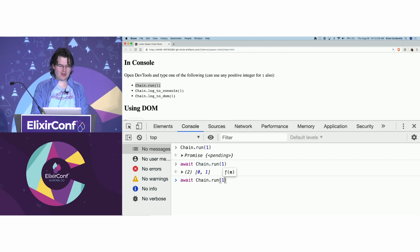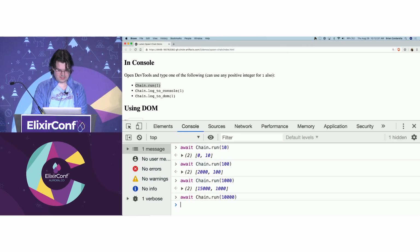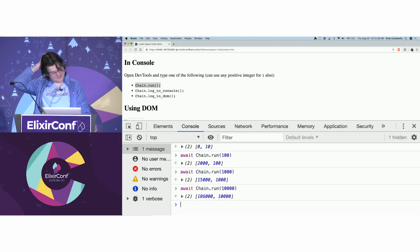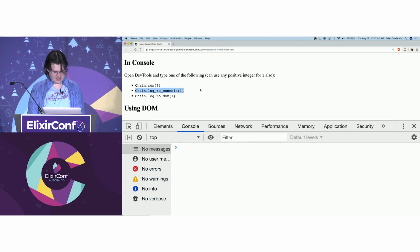So can we go bigger? How many processes can we run? 10? Okay, that was kind of boring. 100, 1,000, cool, 10,000. Okay, but you're like, it's just giving me 2 numbers. Is it really doing anything? Yeah, there was a slight delay. Maybe it's just asleep. So let's see what it's actually doing.